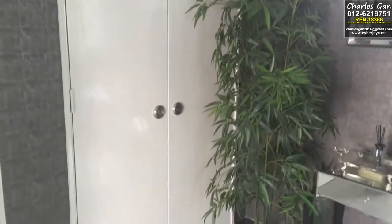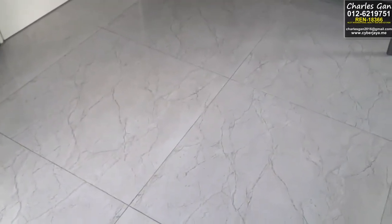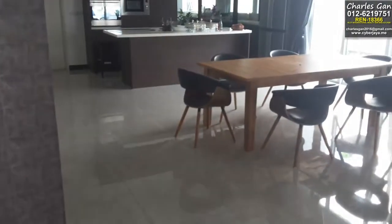So inside, this is the unit. It is actually quite nice. You can see the owner has put in a lot of effort, and the most important part about this unit is the floor. The owner changed to a higher quality and bigger size, about 1 meter by 1 meter. This is new flooring for the whole house, up to the kitchens, wet and dry kitchens.